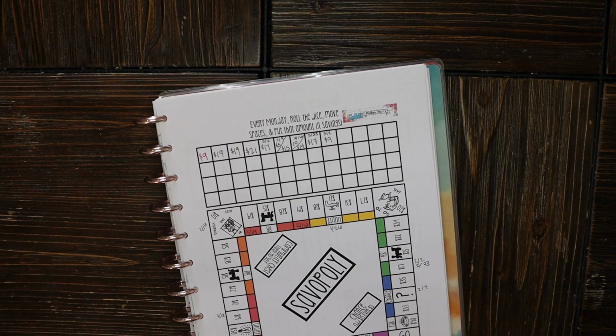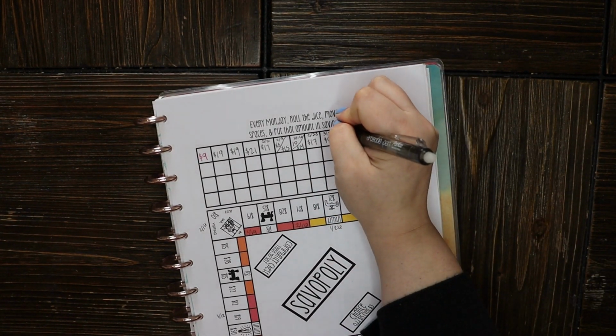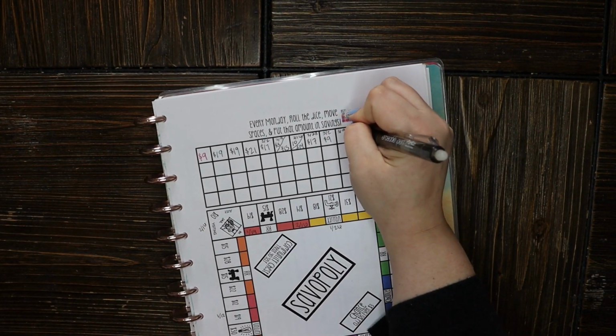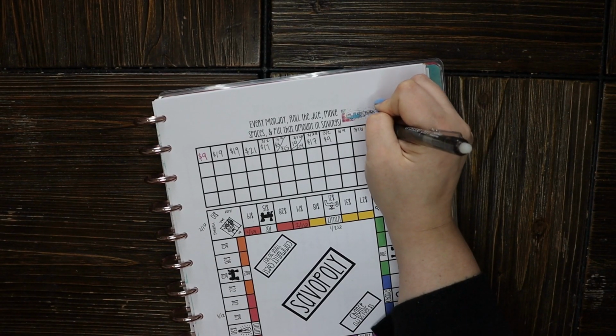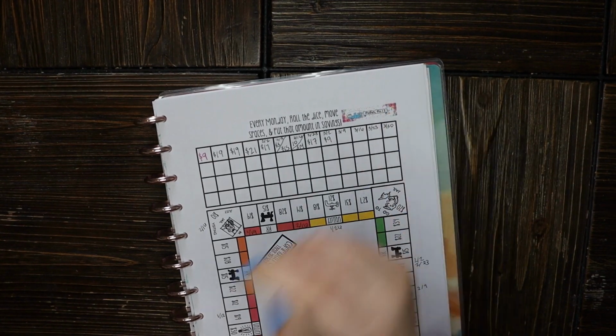Let me really quickly just put in the rest of these paycheck dates. So we have the 2nd. My husband gets paid again on the 9th, the 16th, the 23rd, and the 30th.